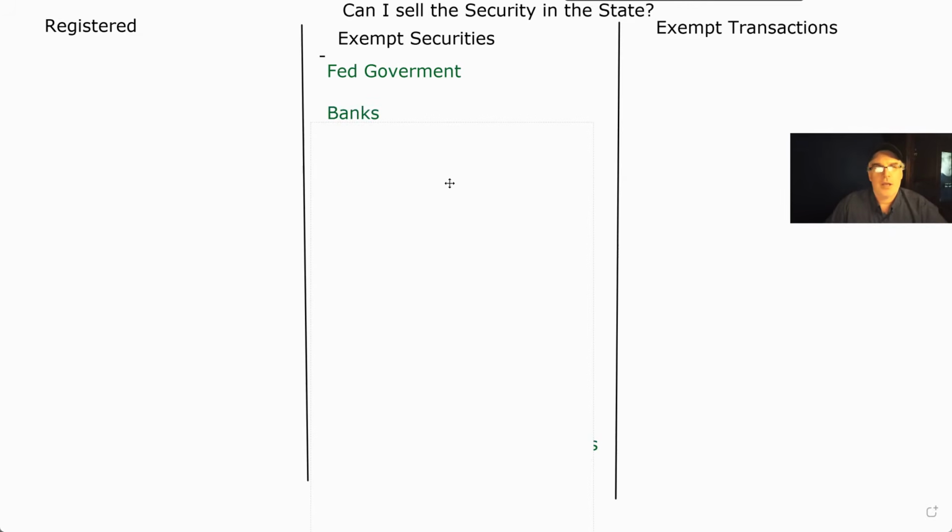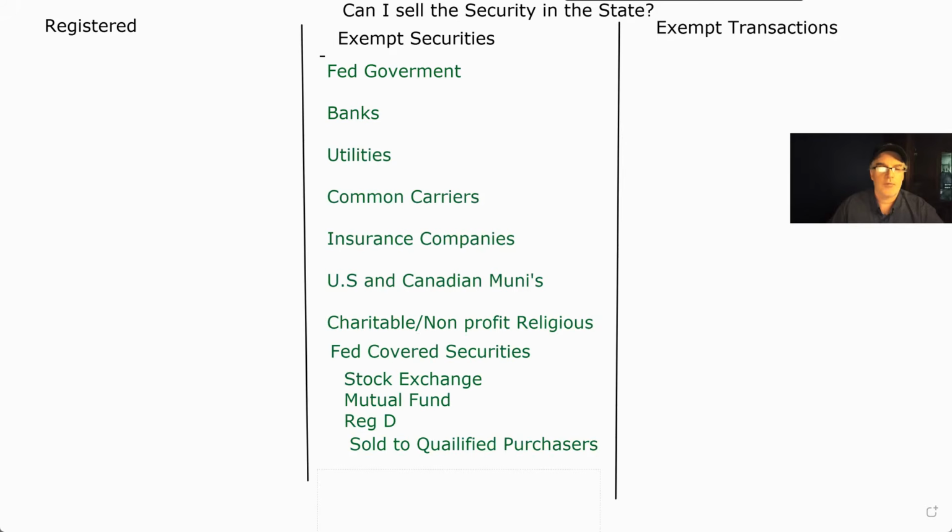Banks don't. They're like ghosts. They don't have to do anything. They have laws dating back to Magna Carta, so we're not going to write laws to affect them. Utilities don't have to register. Let's bring up the whole thing. Boom, so you can read it.